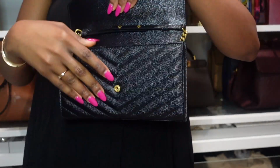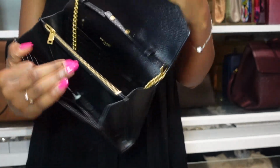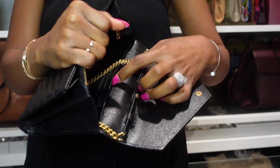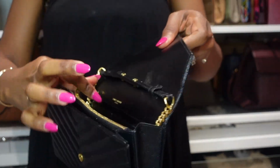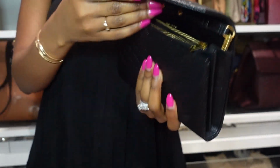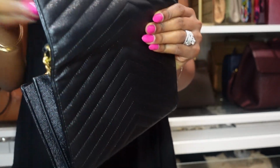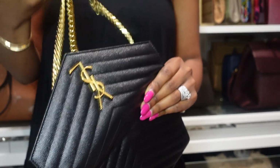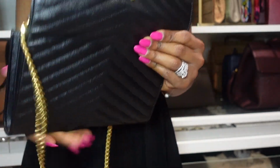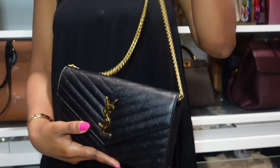It's a wallet, like the name says, right? Excuse whatever's inside this purse, okay? It has a bunch of card holders on both sides of the purse. It has a zipper in the middle. It can fit a decent sized amount of stuff that you would need: your phone, your cards, your car keys, a lip gloss, a compact mirror or powder would fit into this bag comfortably. And I've seen a lot of people dress it down.